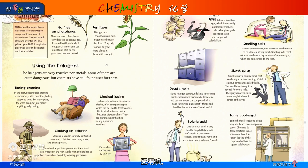Medical iodine. When solid iodine is dissolved in alcohol, it's a strong antiseptic which can be used to treat wounds. Lithium iodide is used in batteries of pacemakers. These are tiny machines that help steady a person's heartbeat. Pacemakers can be seen by an x-ray.